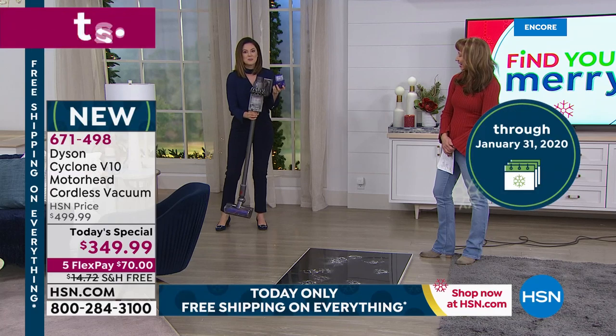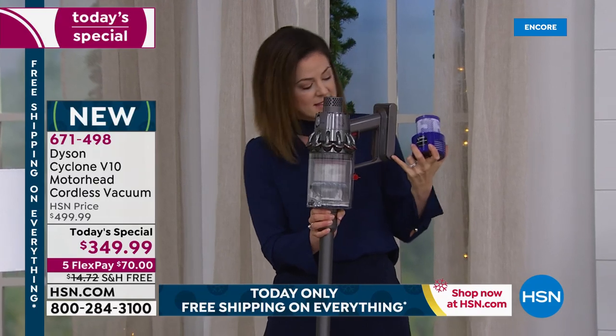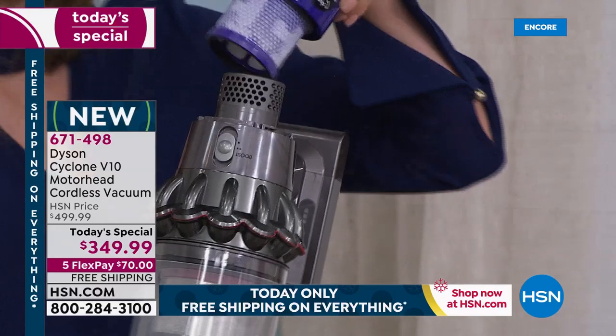But this is another update. Your machine will tell you when to clean your filter. There's a little LED light here that will flash when to clean your filter. Absolutely, boy, I would grab it.